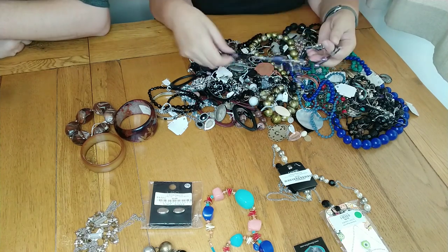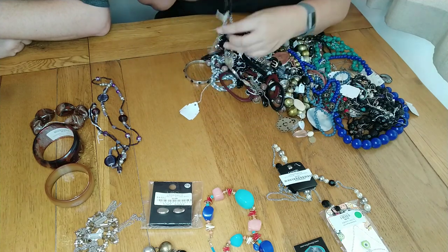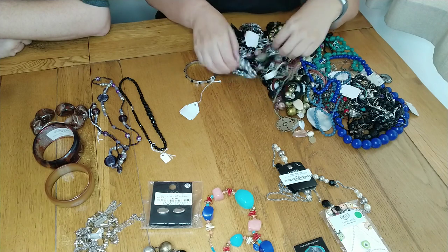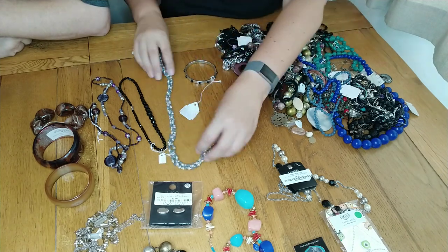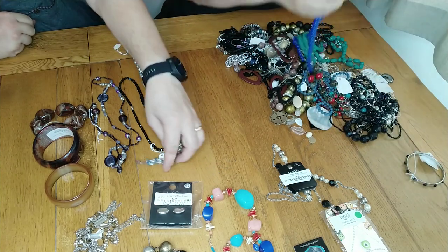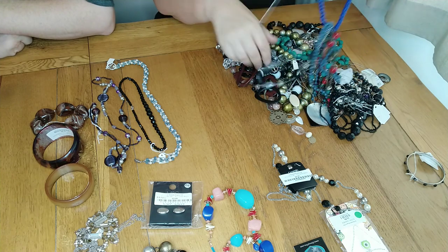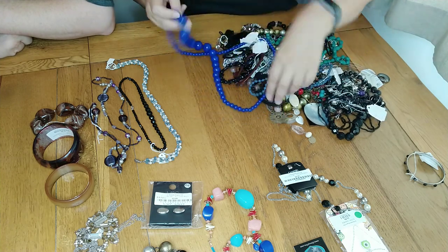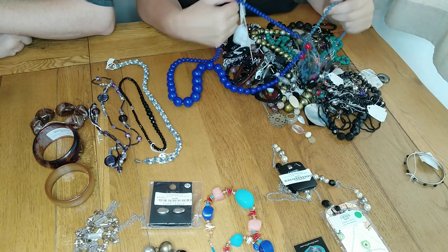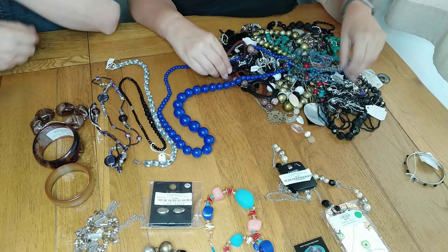So we've got a purple necklace there. We've got a black necklace there. Another blue necklace. Oh, this looks nice, hun. It's like a beaded, sort of a blue beaded necklace. Yeah. There's that. There's going to be a lot of untangling.